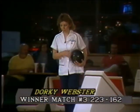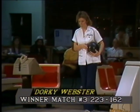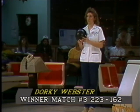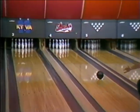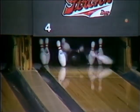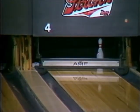This is the time you can sense the pressure with her. She's come through the field. This is a time when her fundamentals are real important. Excellent shot. She threw that one well. Leaves the 10 pin on the right side.